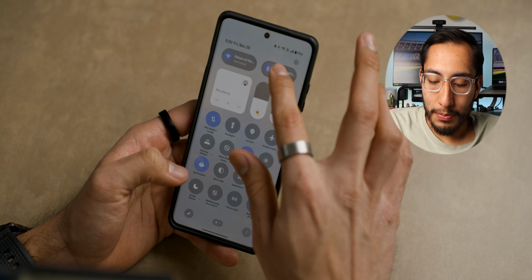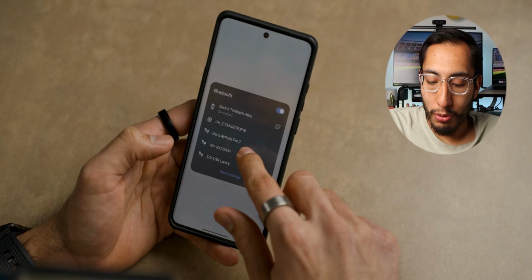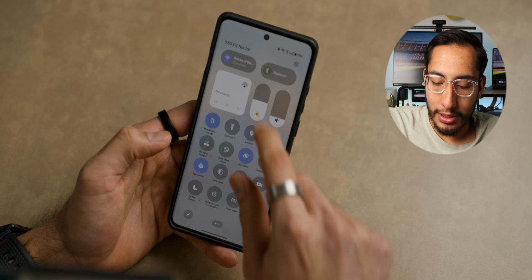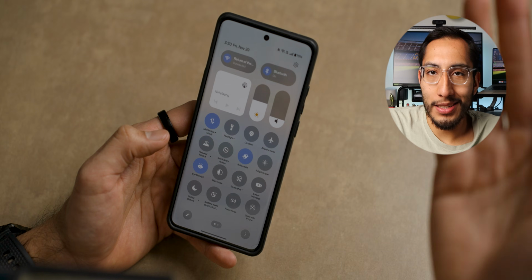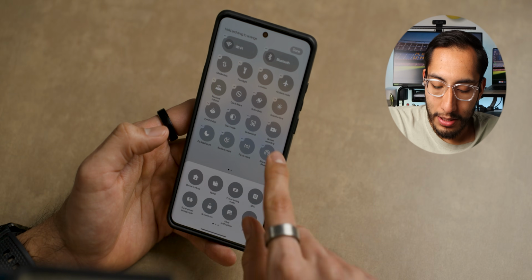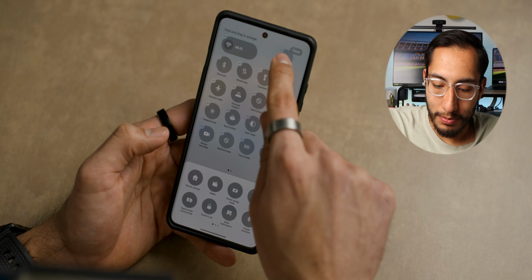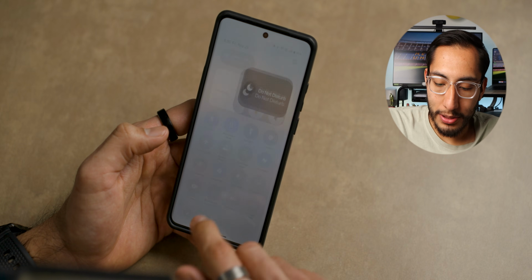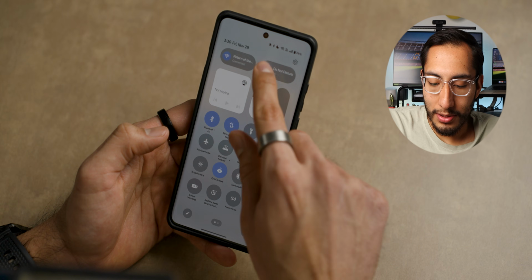So if you want a quick little way to access more settings, you can do that by clicking on a name. Or if you just want to turn it off, you just click on the Bluetooth icon or the icon itself. And I believe you should be able to change which ones appear at the top. So if I, for example, grab Do Not Disturb, put it up here, click done, you can see here, little pop-up, or turn on, turn off.